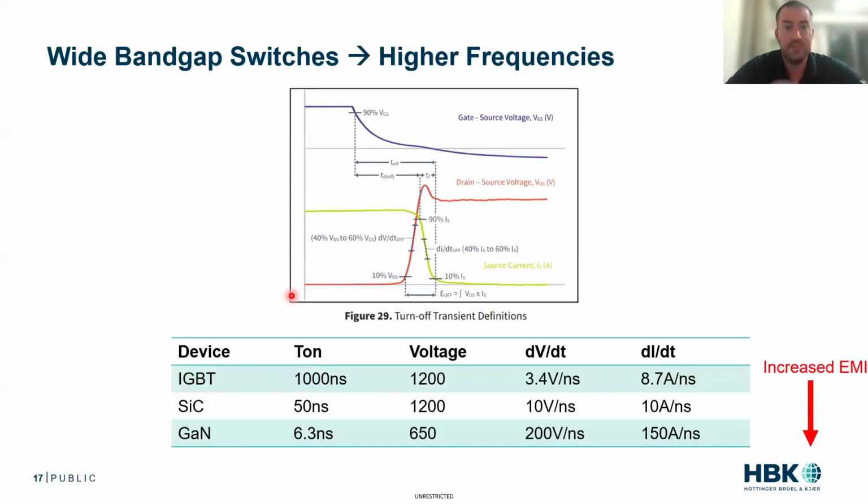Scary thing two. This is what scares me as a measurement person. Measurement problems keep you up at night, but it also keeps me employed. Wide bandgap switches. So this is your silicon carbide, your gallium nitride. And here I just have a graphic of an inverter turn off. So we go from the voltage being high to the voltage being off in a short period of time, the current flowing to the current being off in a short period of time.